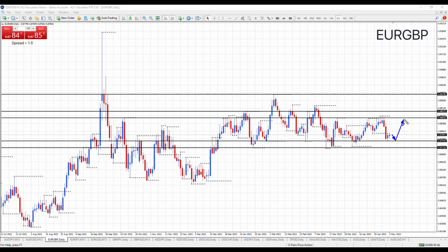back up to 88.65 daily resistance? Are we simply holding that range? We might see a final test of 87.54, but are reversing back up to the top of the range.